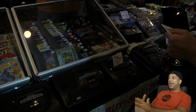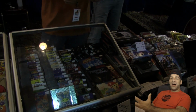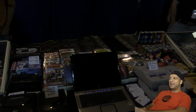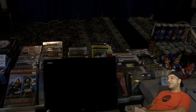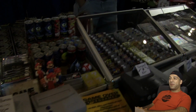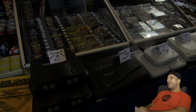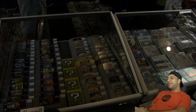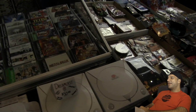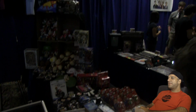I like how they had it displayed. They actually drove all the way up from Austin to Las Vegas in a small Scion. I think they fit all the stuff in a small Scion, so it's pretty amazing. It's a hatchback, I would assume. There's Super Nintendo, Model 2 Super Nintendos, N64s, classic PS1, Dreamcast. I love the Dreamcast.